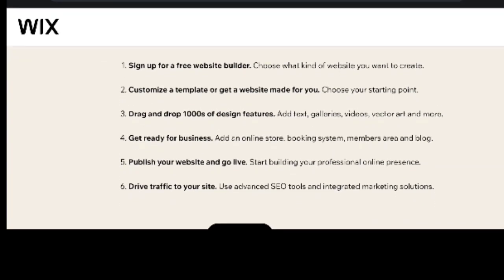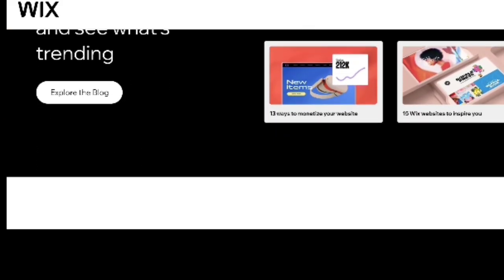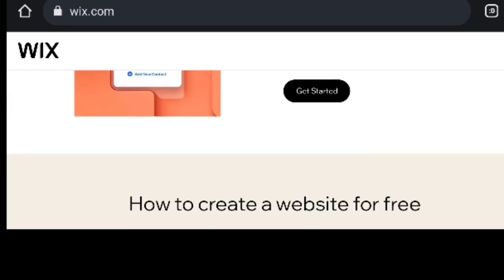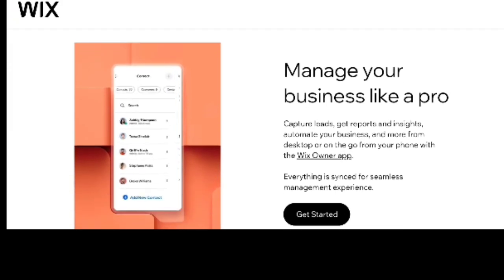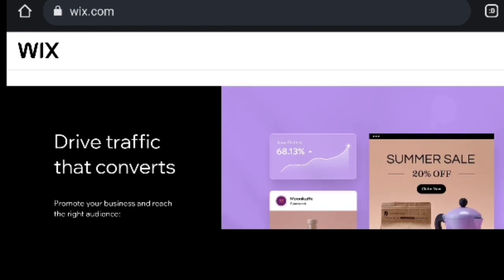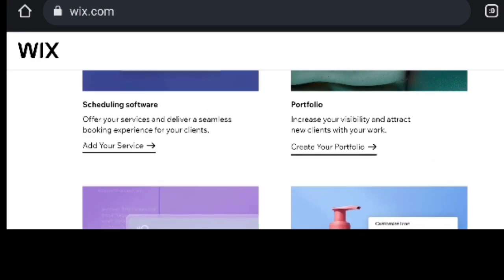Especially the CEO of this website builder is very good, and it's very easy compared to other website developers. You can grow your business and rank your website all over the world, and you can create a website very easily with this website builder. Wix is a very trusted website builder all over the world, and many users around the world trust it.